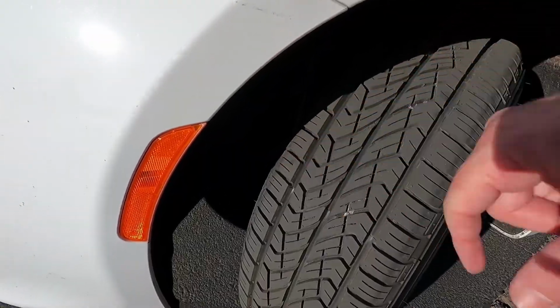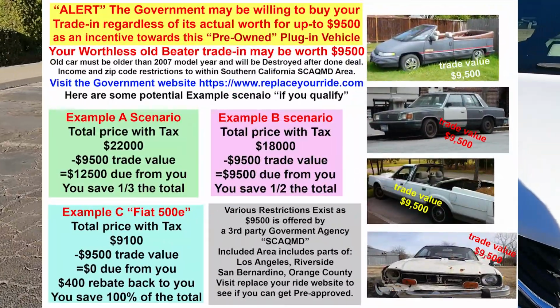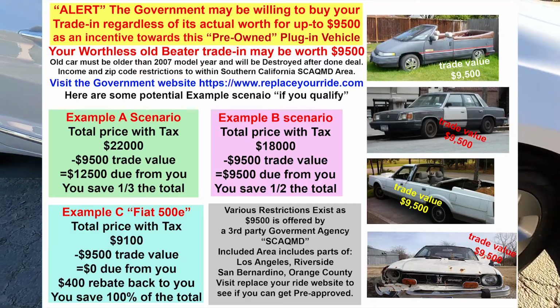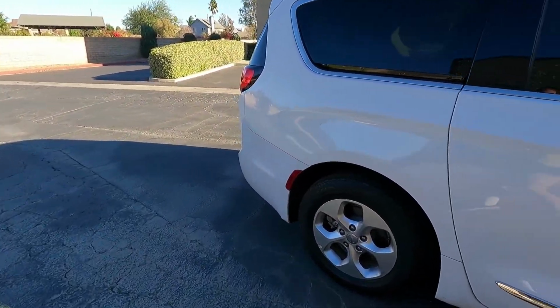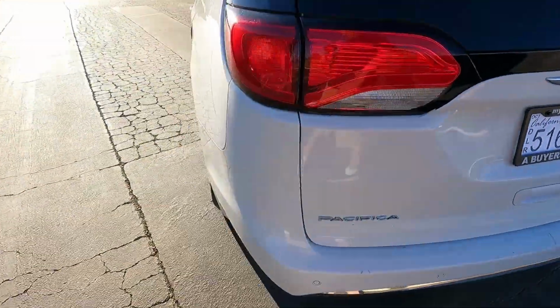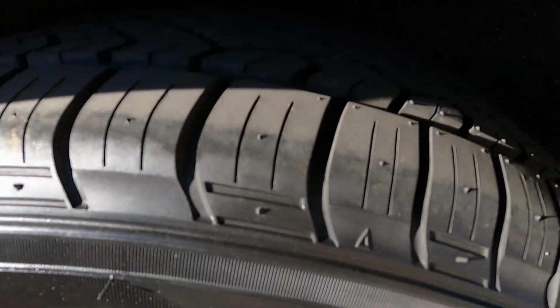This car even qualifies for the Replace Your Ride program. That's a government program here in Southern California where the government may be willing to pay up to $9,500 of the price of the car. There's other programs as well. The LA Department of Water and Power has a $1,500 rebate program. So if you're in the right zip code and you qualify for both programs, up to $11,000 of the cost of buying this car may be paid for by the government.